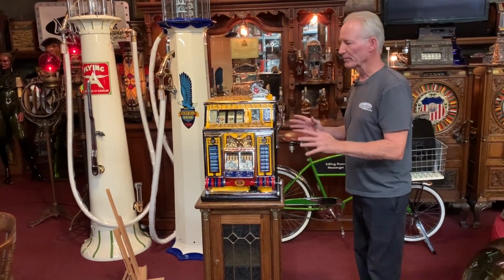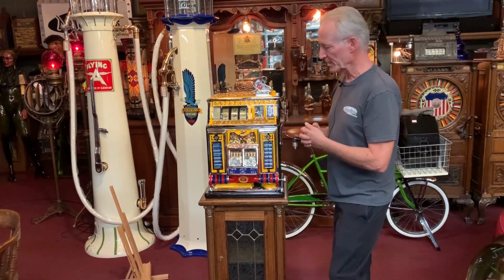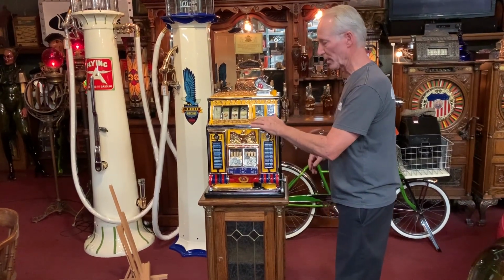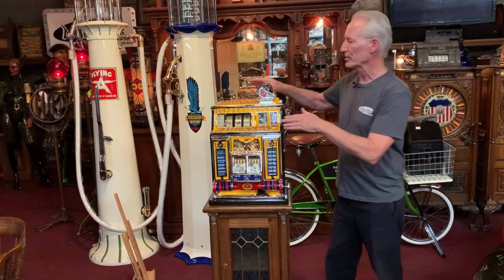Everything got knocked down, everything went to the chrome platers because chrome looks really good. What I did here was, typically this eagle would have been painted gold like the coins. I sent it out and had it gold plated. This machine has the American coins on it.